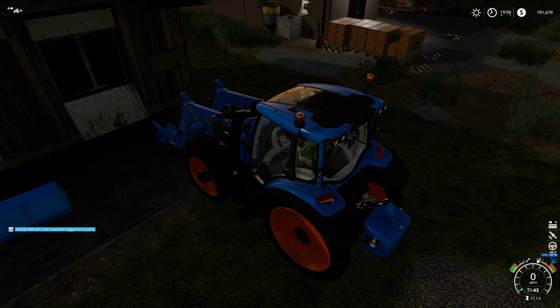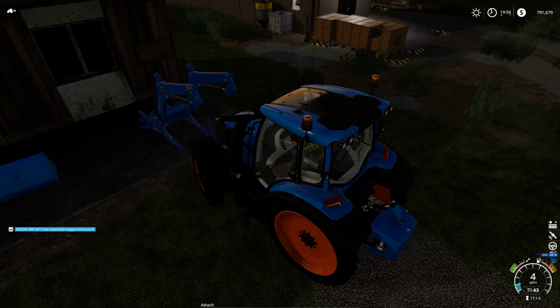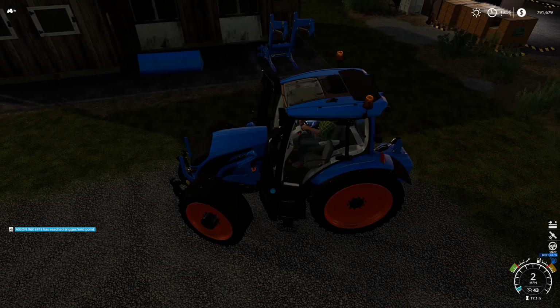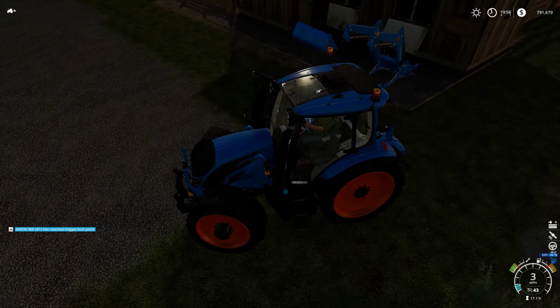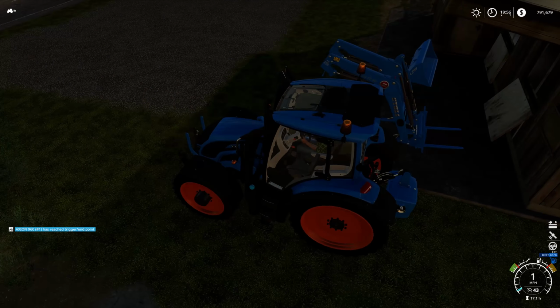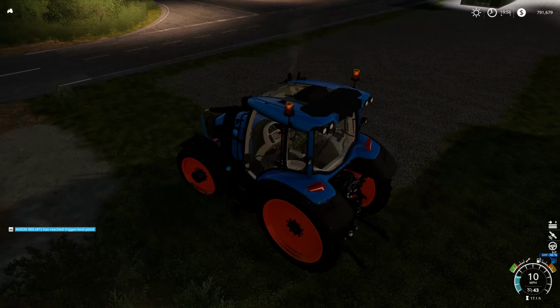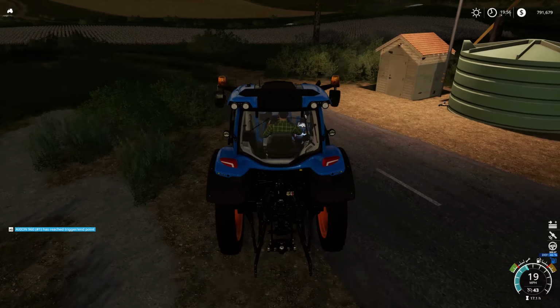Well, while we wait for it to go up, let's go ahead and we'll drop this stuff off here. I wonder if the Class tractor can use a front loader. I'm pretty sure it can. I just don't know if it can use that particular one.